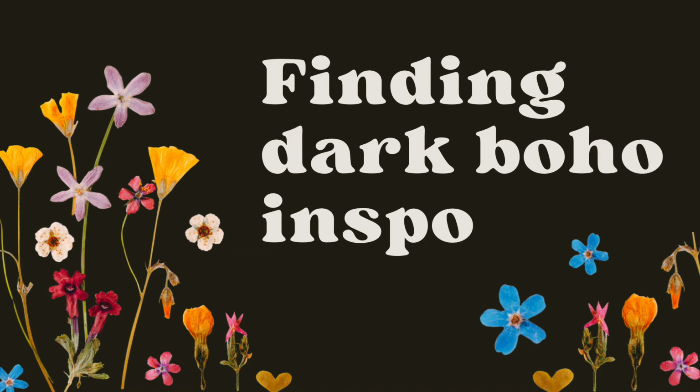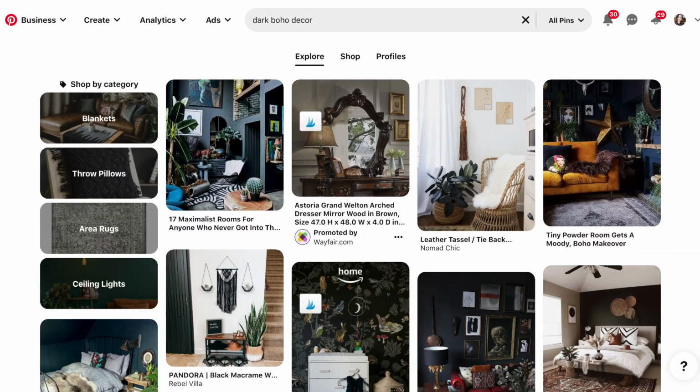So now let's talk about how to find visual inspiration for dark boho decor. So first of all, there is, of course, the tried and true, old faithful Pinterest. Like right now, I'm gonna search dark boho decor in Pinterest and I'll show you what comes up and expand on the pictures that really embody dark boho decor for me.